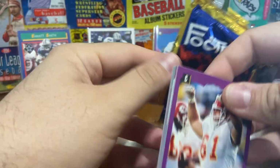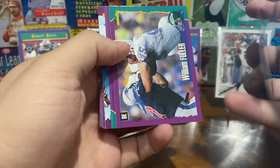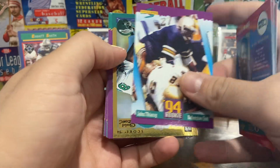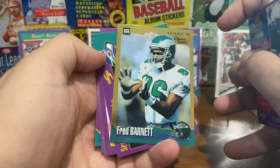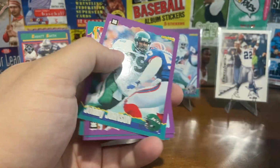So as I'm opening these and realizing that the Dream Team is 1 out of 72, you're starting to kind of see what keeps these cards kind of down in price. You know, the design, not great. Rookie crop is okay, but not great. And, you know, base cards are all right. There's another Randall Cunningham.